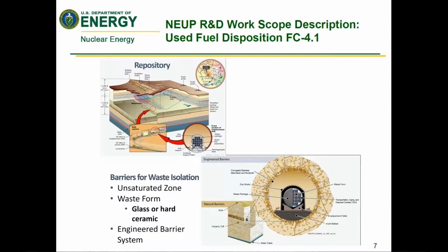We're looking at alternative geologies for these. We're looking at tuff, salt, clay, and crystalline material. A lot of the issues are similar. When we get into the actual disposal, we're looking primarily at the barriers for the waste isolation.